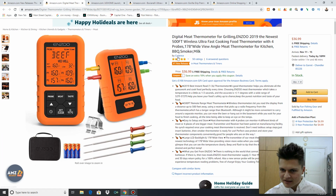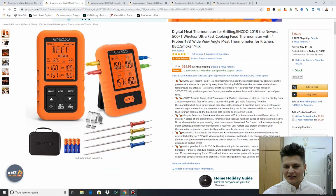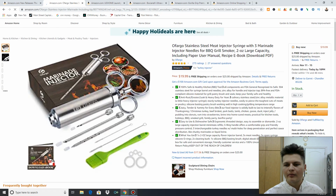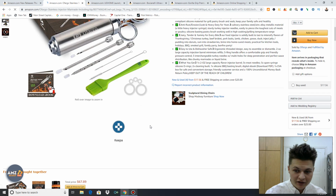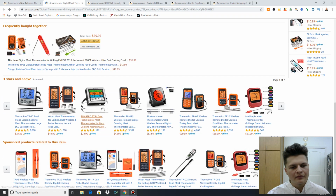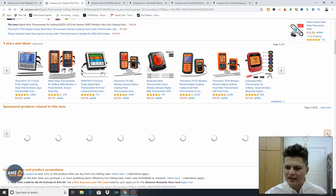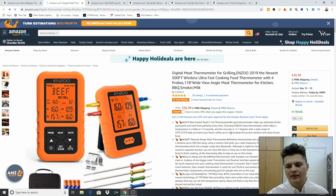Next, this is going to be a digital meat thermometer. Pretty sure this is a pretty competitive product again, but what I like to do is, again, go down to frequently bought together. You can start checking out these other products that are down here, because obviously if someone likes this, they're going to like these other products if they're buying them together. 273 ratings. Looks like a meat injector, obviously for something like baking a turkey. Thanksgiving is coming up. But that's another way to start looking and filtering through these different products. Go down below, 4-star and above, and really just start looking at what's selling, what's not, and so on and so forth. Again, let's check out their storefront.